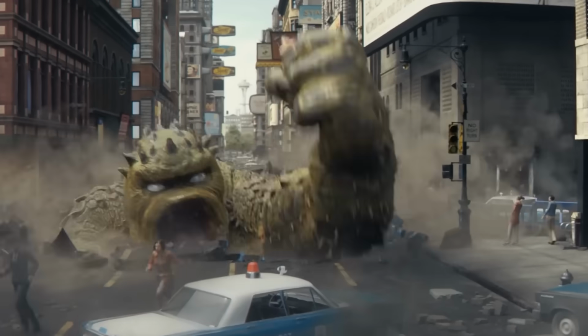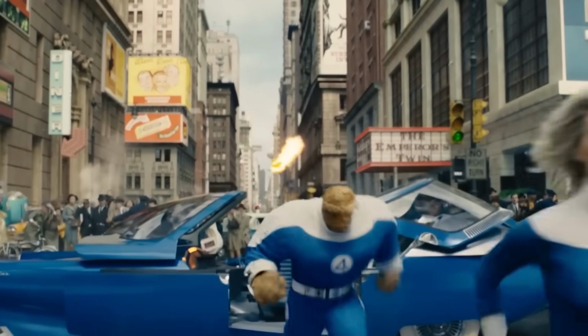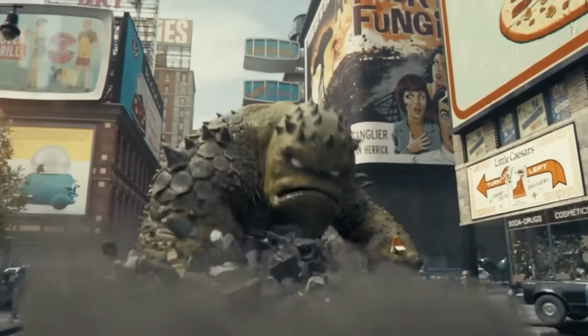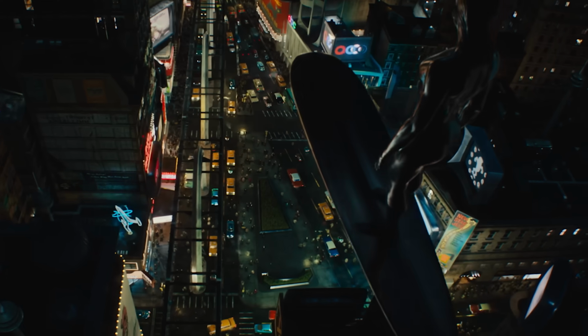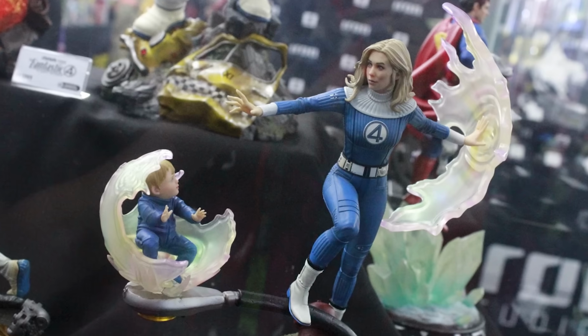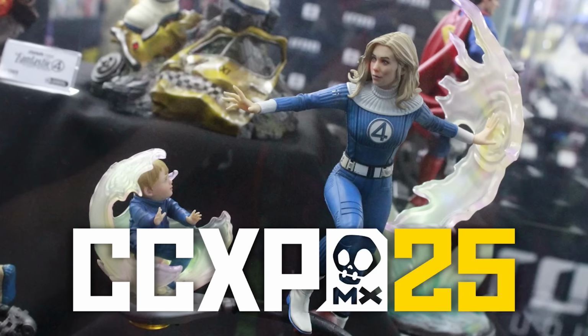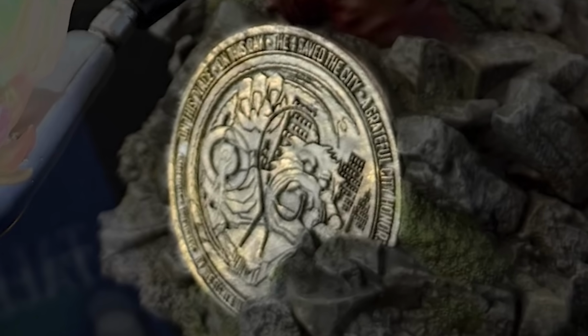Now, this is a commercial for Little Caesars, but we do know that Giganto is still going to be part of the Fantastic Four's backstory in this movie, and we might even see the Four fight him in a scene that looks like this. When the Four face down the Silver Surfer Shalabal in Times Square, they stand on a memorial disc that we know from figurines that recreated this moment displayed at CCXP Mexico. That disc also depicts Giganto and the words, "On this spot, the Four saved the city."